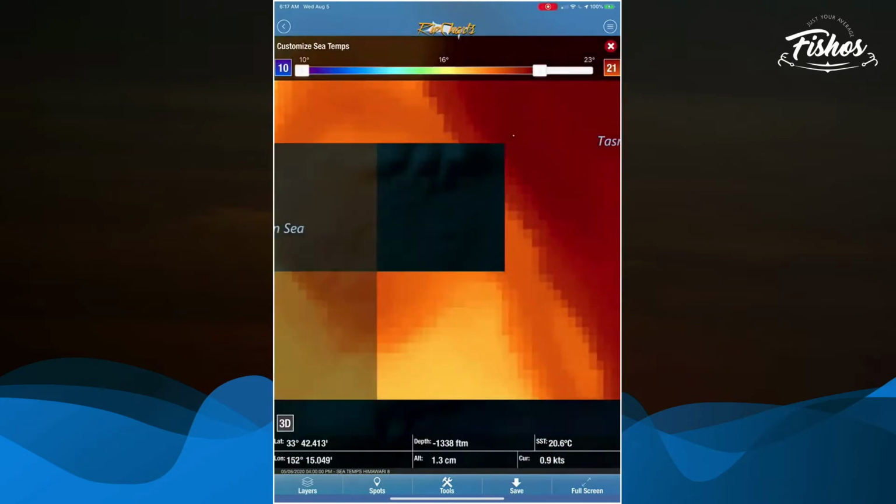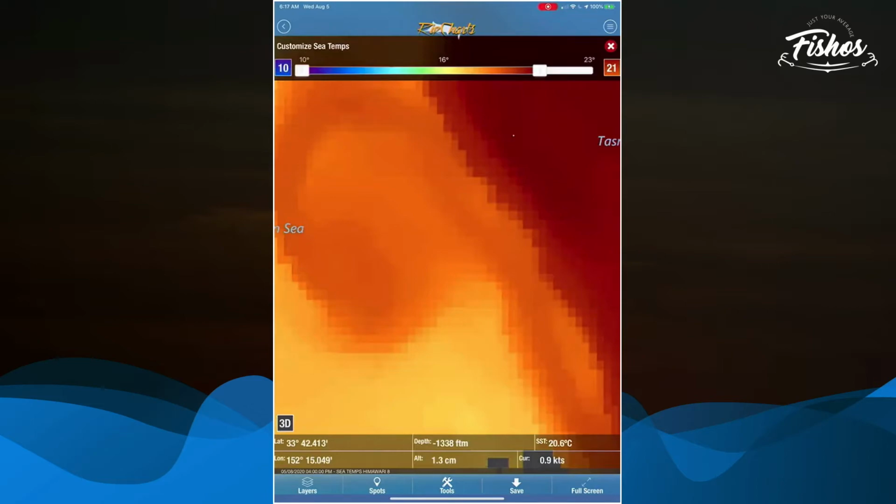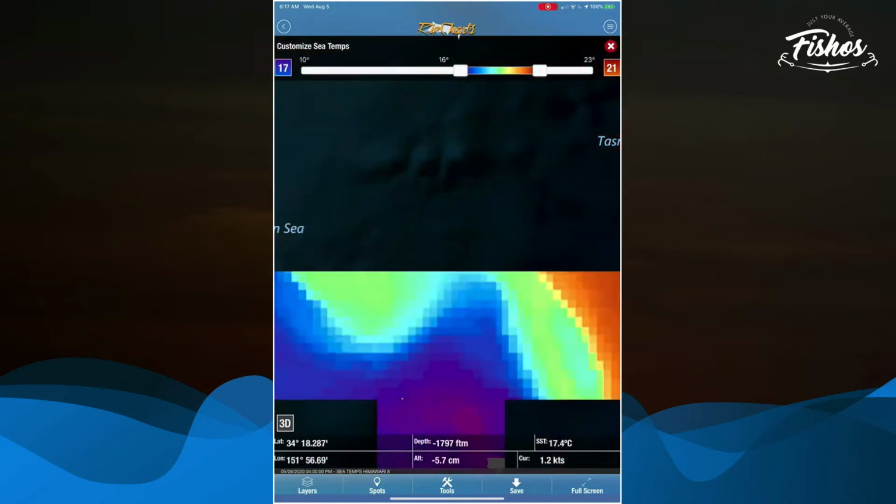Is that Fahrenheit, Chris, or that's Celsius? That's Celsius here. Yep. And now in our cold zone, we've got 17.5. So I'm going to drag up the cold barrier to 17.